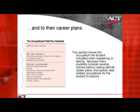Now the next column identifies how it matches to their career plans. Anne indicated that she wants to work in banking and finance. Now banking and finance falls under Map Region 2. Once again, Map Region 2 falls within the three regions that her interest inventory indicated that she's interested in. So again, there's an alignment with her plans, but again, it's not always going to be that case, and when it's not, it throws up a red flag for students to think, well, maybe I should explore other career areas.